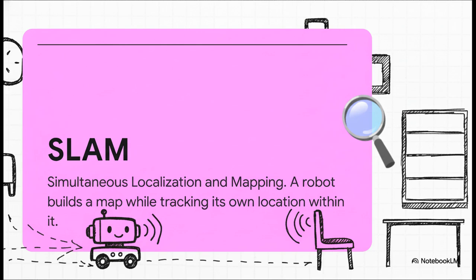Now, to get what that means, imagine walking into a pitch-black room you've never been in before. You'd probably put your hands out, right? You'd feel for the walls and furniture, building a mental map, while at the same time keeping track of where you are inside that map. That's exactly what the robot is doing with its sensors.